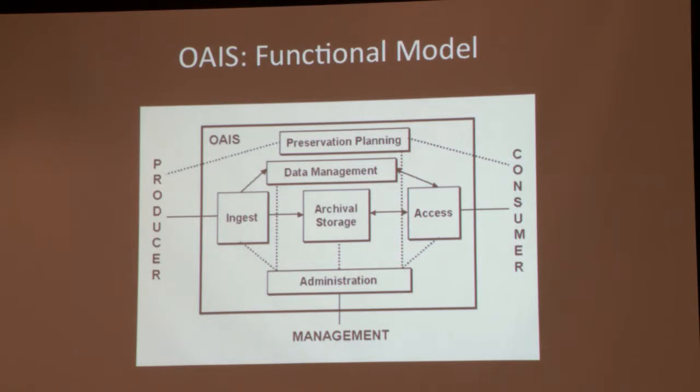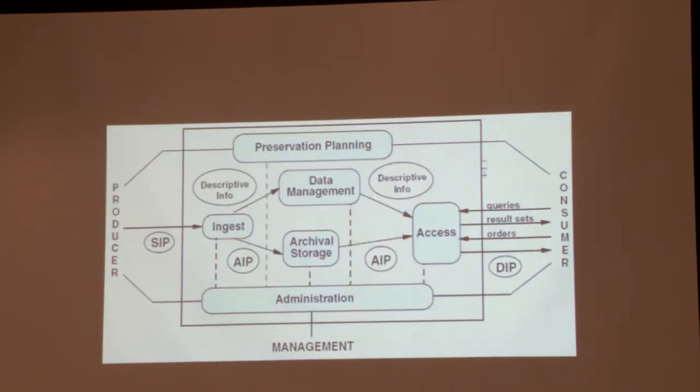And I'm going to be really focusing in on that middle square in the diagram, the archival storage. And here we see just another version of that same diagram, but here we've added the information packages that move their way through the OAIS, the digital archiving system. They have lovely terminology for this.